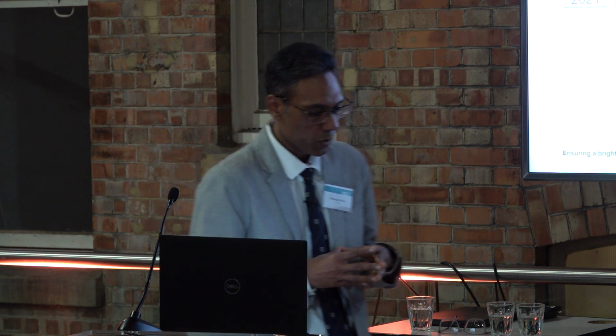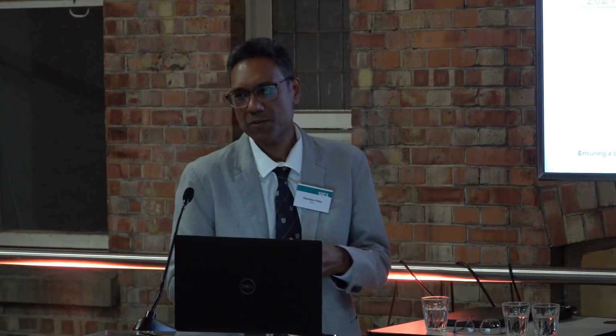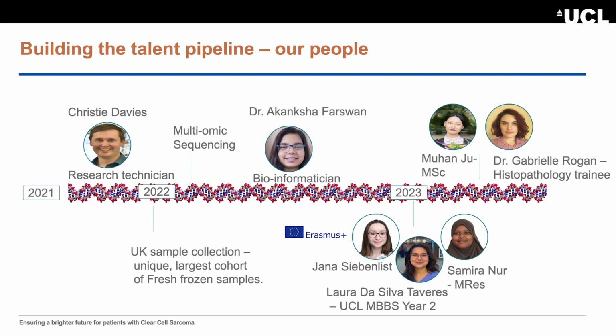But really also quite exciting for us here is that we've been expanding this talent pipeline. Young scientists and researchers all catalyzed around trying to understand a little bit more about clear cell sarcoma, and here 3 enthusiastic young clinical and non-clinical researchers who've joined the team, trying to understand a little bit more about clear cell sarcoma, and then more recently a master's student and a pathology trainee who is taking up the cudgels.